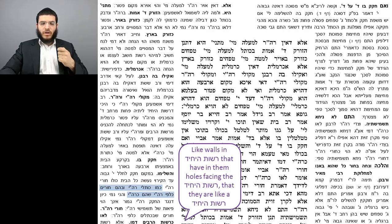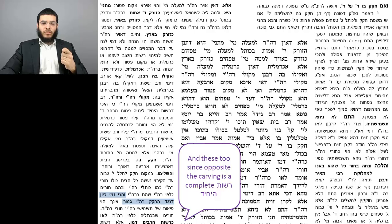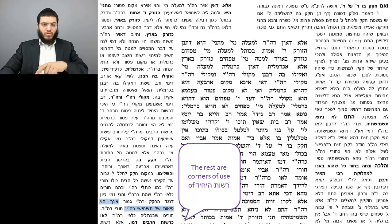And Rashi explains, K'may Kaisli Rishus HaYachid, Uvehem Chayrim, Klape Rishus HaYachid, like walls in Rishus HaYachid, that have in them holes facing the Rishus HaYachid, Shehim Ke Rishus HaYachid, that they are like a Rishus HaYachid, Vahani Nami, and these two, Kaven the Neged HaChakak Rishus HaYachid Gomer, since opposite the carving is a complete Rishus HaYachid, the area that was carved out is now 4 by 4 and 10 tefachim high, making it a complete Rishus HaYachid. So Inach Hava Peish Shal Tashmishi Rishus HaYachid, the rest of the house it's referring to, the rest are corners of use of a Rishus HaYachid.